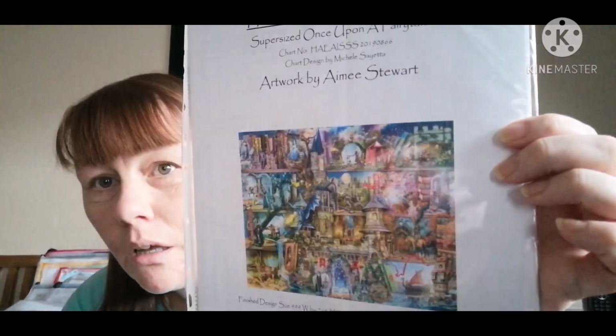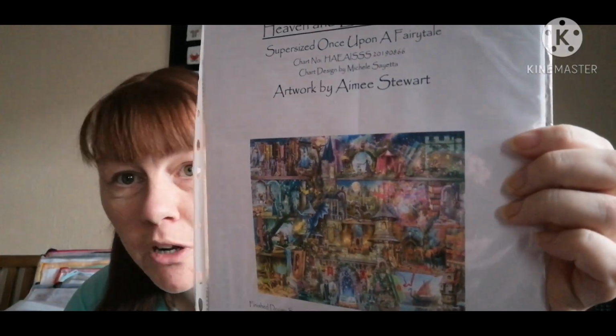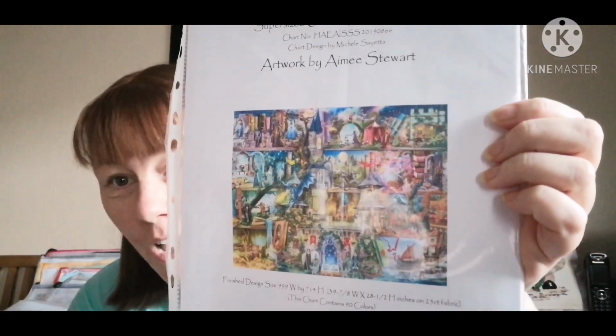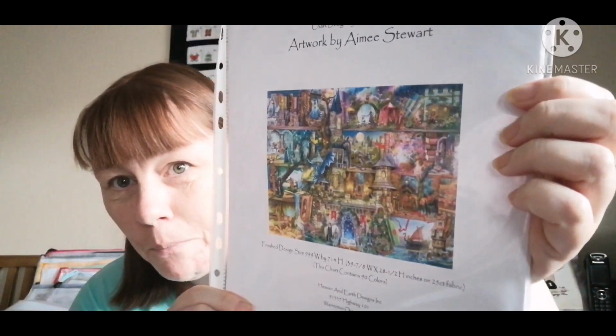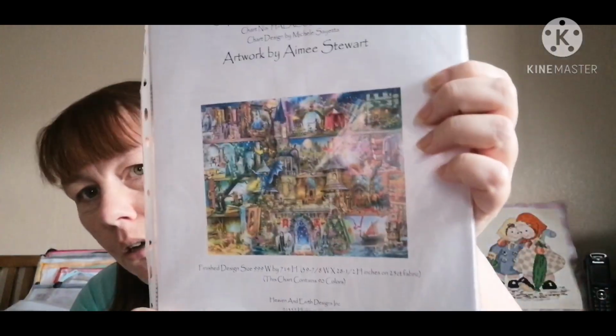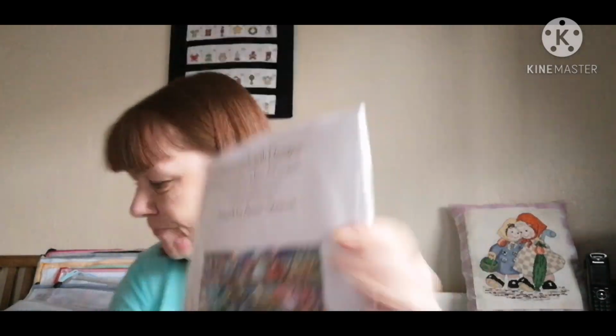So the first one I started this year was Supersized Once Upon a Fairy Tale by Amy Stewart. I did not go for the max colour. I wasn't brave enough. But I've seen someone's work who did go max colour, and oh my gosh, you can tell the difference between theirs and mine. It's amazing. So I sort of wish I had, but hey ho, we'll carry on.